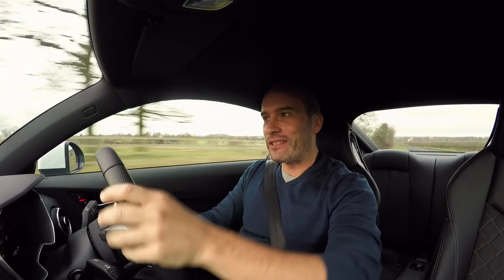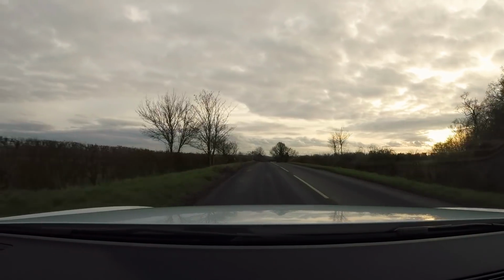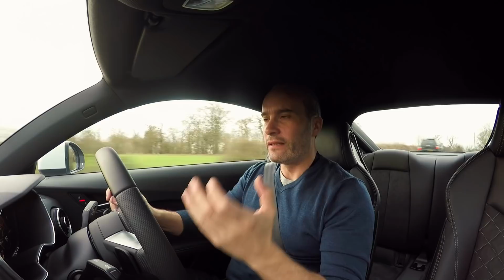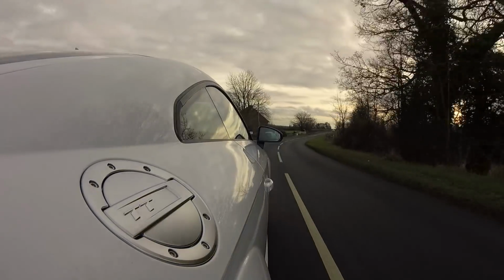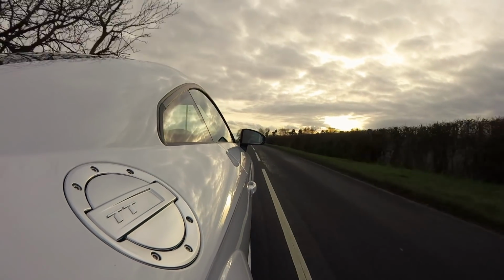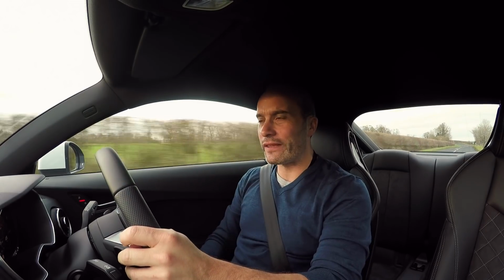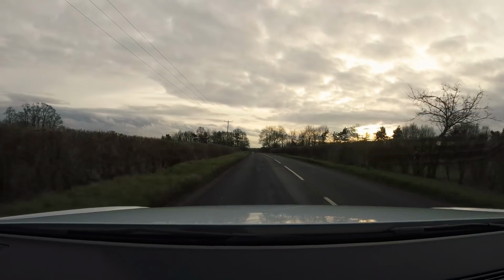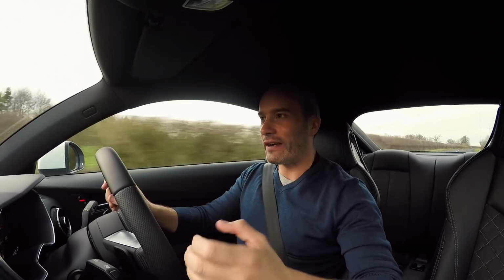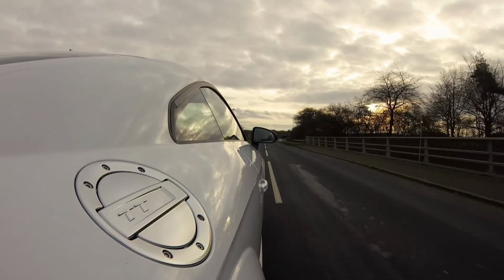My initial impressions are it's very composed, extremely composed chassis, really nice and pliant. The ride is just lovely, it's supple. The road conditions outside are really bumpy. I've been driving through some really bad potholes on the way down here, and it's just been floating over everything. And we're on the optional 19-inch wheels, so it's not like we've got a massive amount of tyre to cushion the ride. It really is all down to the suspension and how well it absorbs everything.